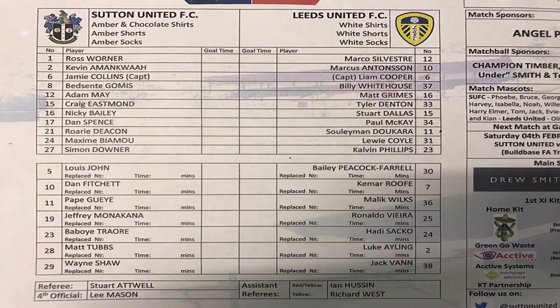Tyler Denton. Matt Grimes. Leeds are playing for the middle, going to the right, but that won't find anybody. Misjudged by Deacon, but they'll go back to the keeper, and the Warner will pick that up.